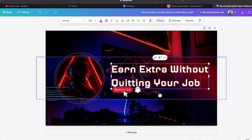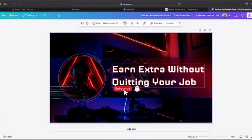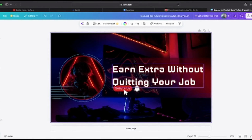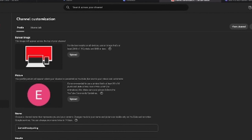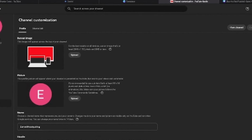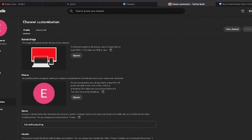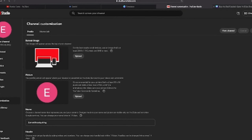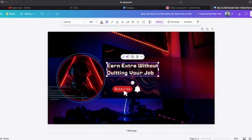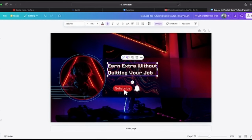And one thing when you're creating the banner, you will need to do the exercise many times because you need to look at the size of the banner that YouTube gives you. On TV, on computer, on mobile, all the text, all the image should show. So you have to make sure you respect that little space right here so everything can show on your banner.